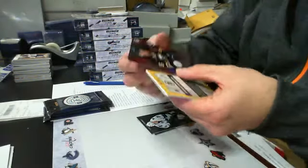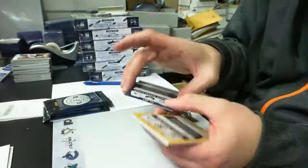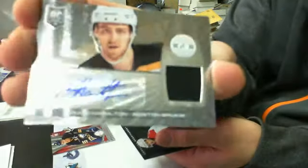We have a platinum red rookie of Rasmus Ristolainen for the Buffalo Sabres. It is numbered 3 of 100. And then we have an autograph rookie jersey for the Boston Bruins, Dougie Hamilton.